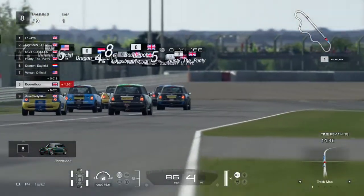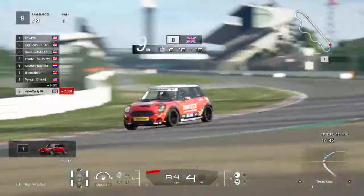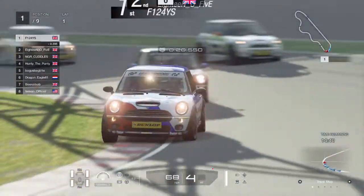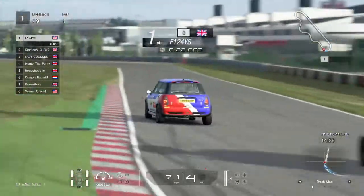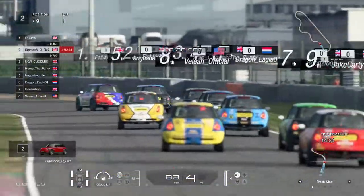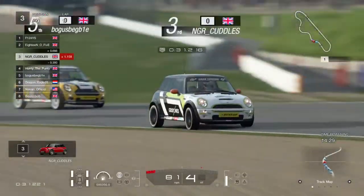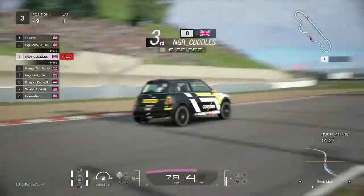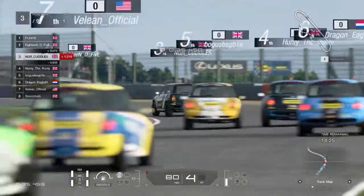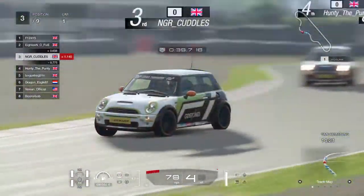So Bullseye Bob moving up a spot. Let's just check back up to the front so we don't miss any action. F124 then still leading the way out of the first corner and towards the S's. 18.05, half a second back, 0.4 of a second back really, in second place. NGR Cuddles then still holding third, but he has just been overtaken by Hunty the Punty down the inside. Oh, they are side by side through there.